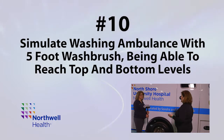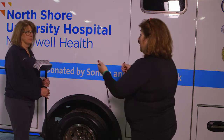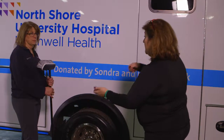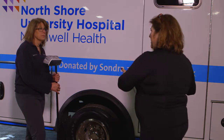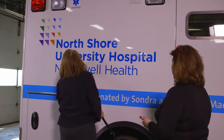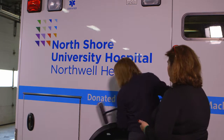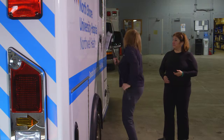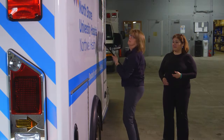Number 10. Simulate washing ambulance with 5-foot washbrush, being able to reach top and bottom levels. For this task, you will be simulating washing the ambulance. Please do not touch truck with brush. You will be performing 10 passes with the brush in each direction repetitiously for a total of 1 minute timed. Up to the right, up to the left, down to the right, down to the left, and squat, moving brush 10 times to the right and 10 to the left, and repeat moving along truck.